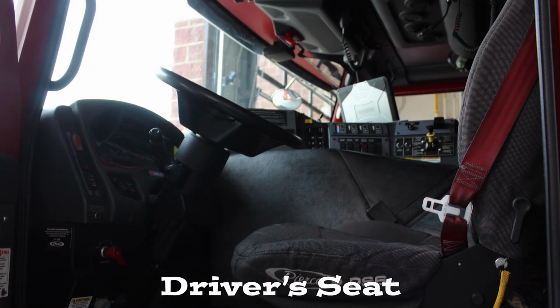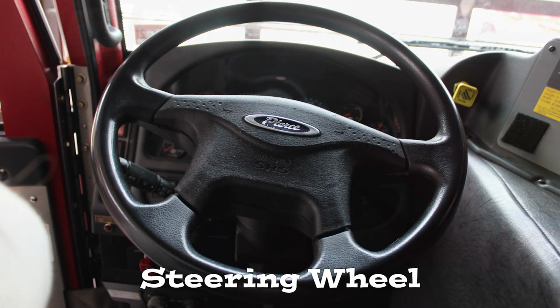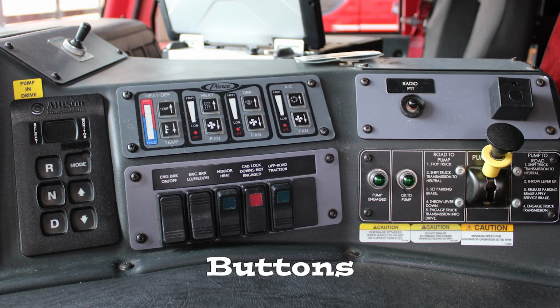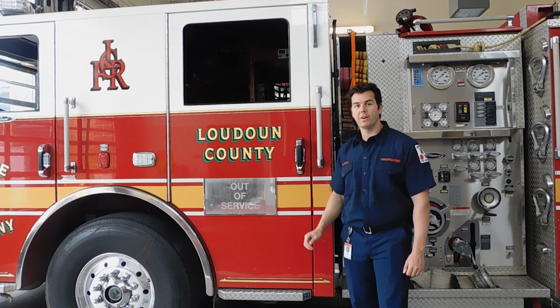The driver's responsibility is to get to and from the emergency in a safe manner. The driver's seat comes with a steering wheel, a gas pedal, and a brake, just like a normal car. It has lots of buttons that control the sirens and lights. Behind the driver is where the firefighters sit.